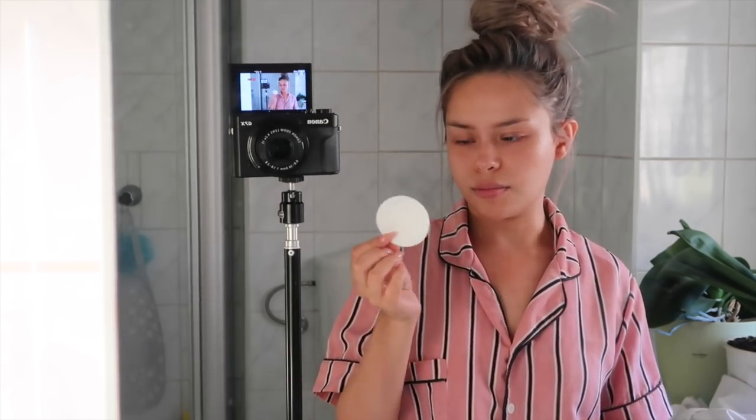What I always do is put some of the toner onto a little cotton pad. I really like to use a toner because A, it brightens up my pimple spots, and B, I feel like it's really getting rid of all my excess oil and makeup that my hands couldn't get off. See, there's still some nasty stuff on here. Now that we have that, I'm gonna go in and moisturize my face.